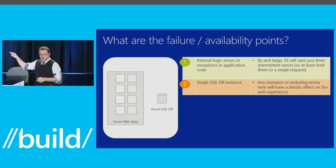The bigger problem here is the single SQL database. If you have any transient or enduring effects, they'll ripple all the way back and affect everything, because there's only one of these databases. But this is traditional, good performance tuning, efficiently using resources, but more importantly, we'll get to something in a second where we really understand splitting that read and write workload.